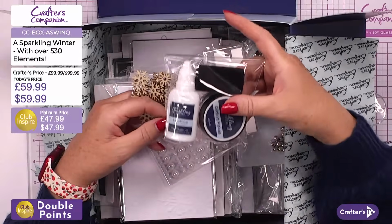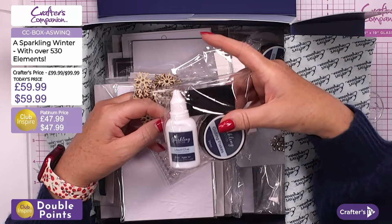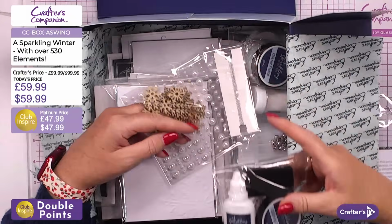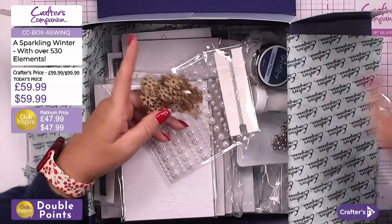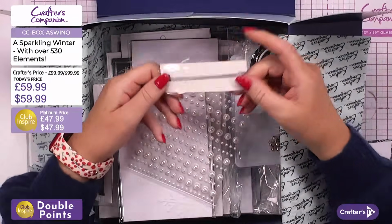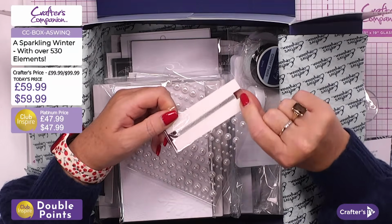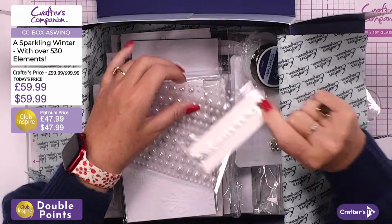So you've even got glue in this. So if you wanted to use glue for everything of all your makes, that's the glue you should be using. But if you've got extra tape pens or tacky glue, use that as well. You've also got this really thin sort of silver twine in there, which is lovely. That's going to go a long way, and you'll use that for lots of things.